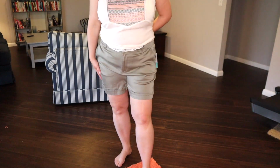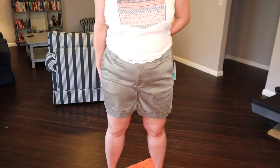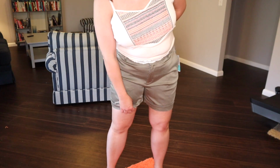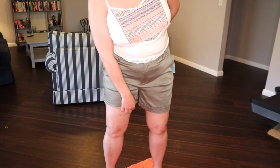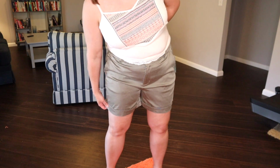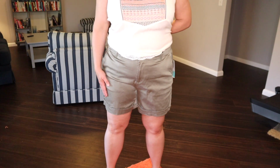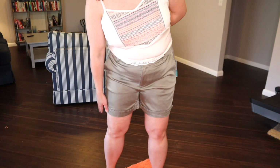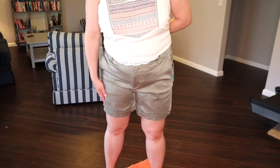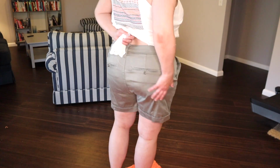The length is okay, although I could probably even go a little bit shorter with one more cuff up. But I do like that the cuffs are sewn so that they're not going to fall down, and that's not going to bother me. The last pair of jean shorts that Stitch Fix sent me had that tab on the outside, but the inside wasn't tabbed, so they were going to fall down. But I feel like these are flattering on me.